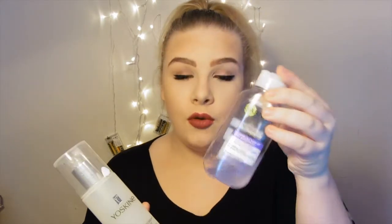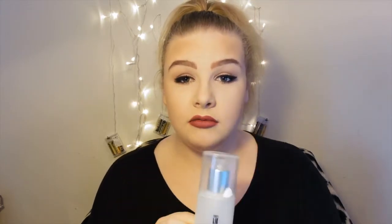I still would use the Garnier Express 2-in-1. I wouldn't take my eye makeup off with this unless I had none of this left. I have taken my eye makeup off with this, and it does exactly what it says. So I really do love this. It's my favourite makeup remover for all my face.